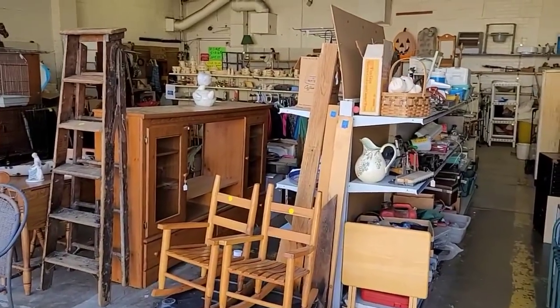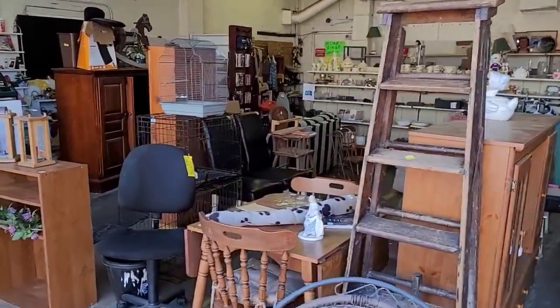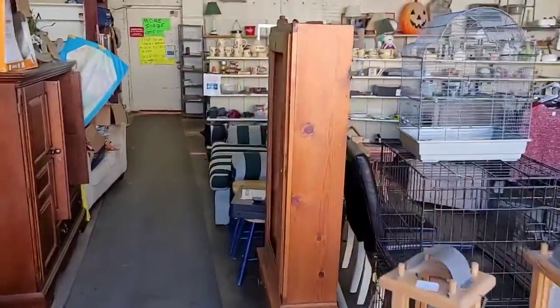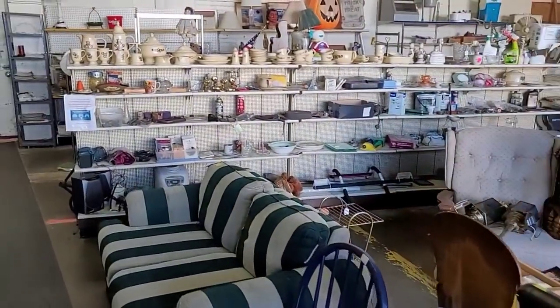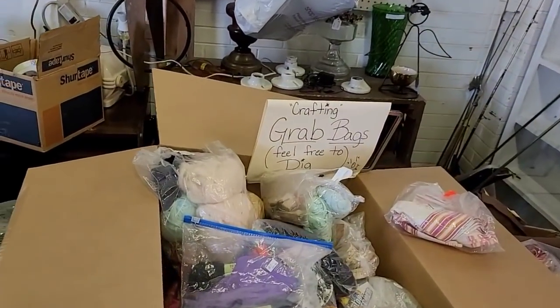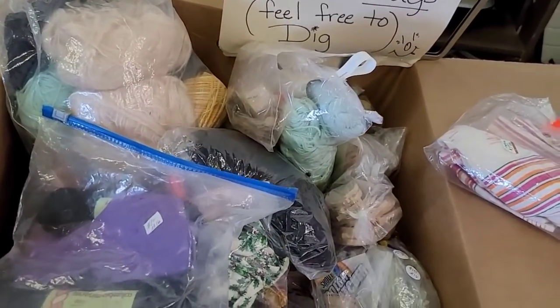All right, guys. Here is the exterior. We're going to probably keep this one a little bit faster because we're on a mission. We're not playing around today. I'm going to try to keep you at eye level today. Ooh. Crafting grab bags. Feel free to dig. Okay.